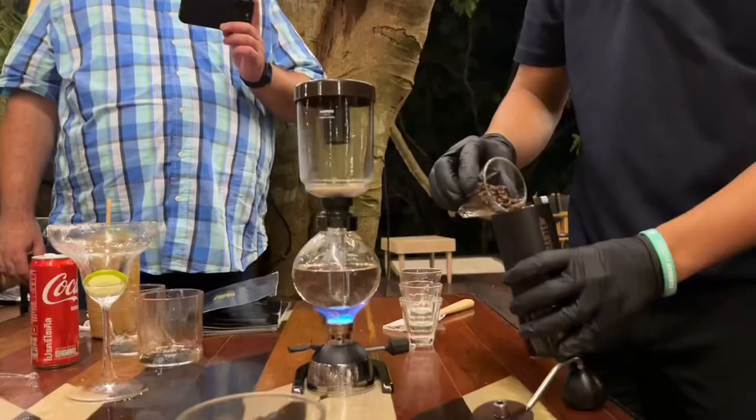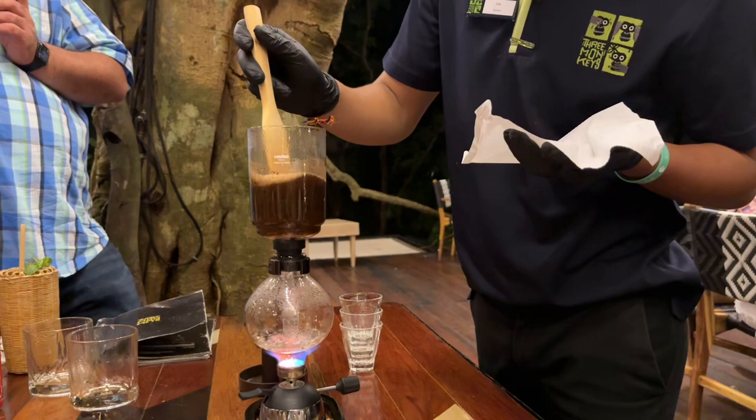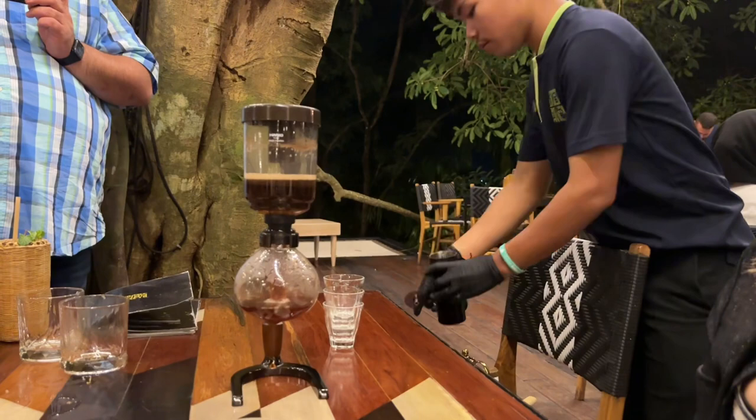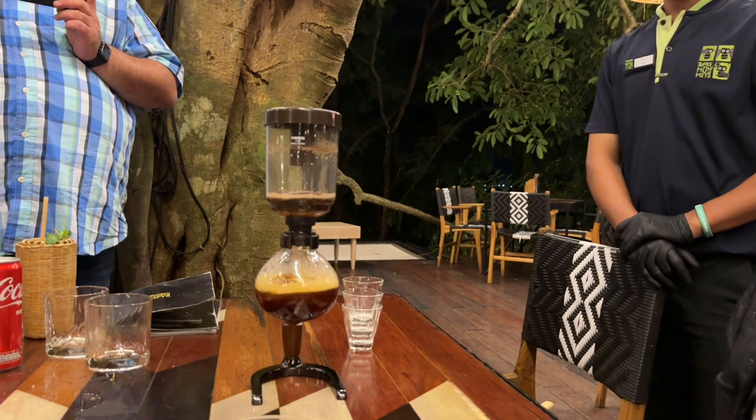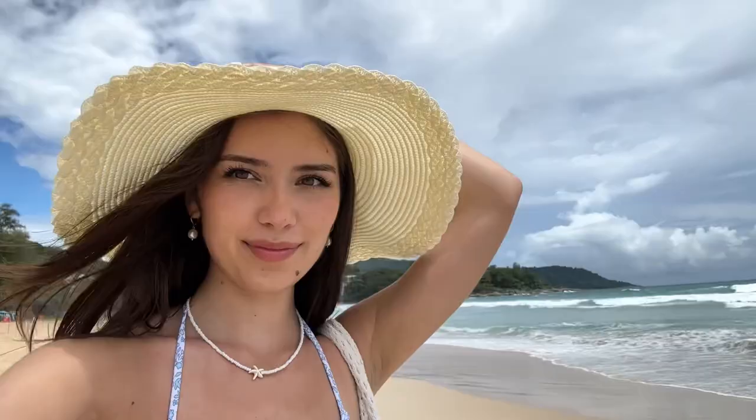Then we had this coffee called Kopi Luwak, also known as civet coffee. It's a coffee that consists of partially digested coffee cherries which have been eaten and defecated by the Asian palm civet. The cherries are fermented as they pass through the civet's intestines, and after being defecated with other fecal matter, they are collected. The coffee is from Indonesia, and despite the really weird creation of it, it honestly didn't even taste that bad.